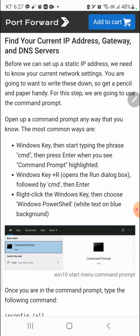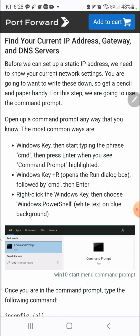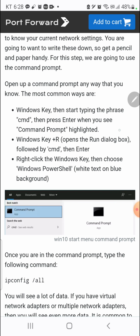Find your current IP address, gateway, and DNS servers. Before we can set up a static IP address, we need to know your current network settings. You are going to want to write these down, so get a pencil and paper handy. For this step, we are going to use the command prompt. Open up a command prompt any way that you know. The most common ways are Windows key and then start typing the phrase CMD, then press enter when you see Command Prompt highlighted. Windows key plus R opens the Run dialog box, followed by CMD, then enter.